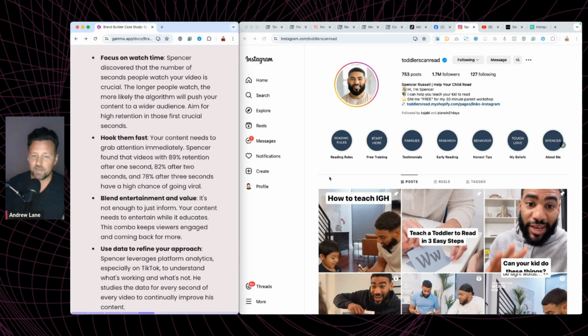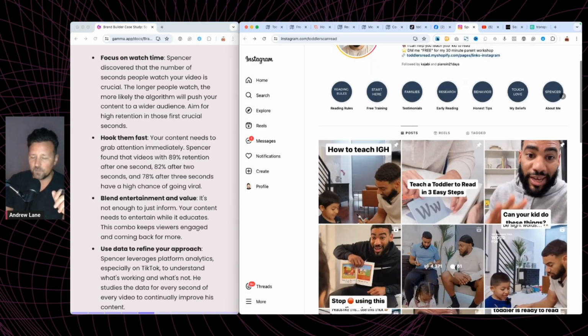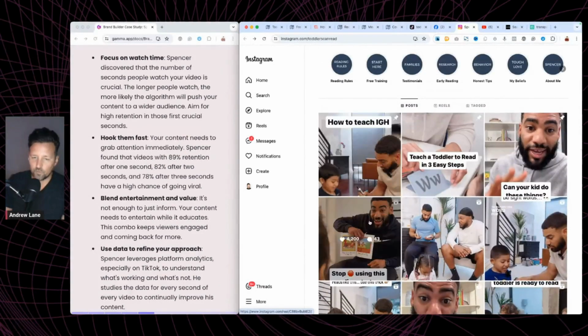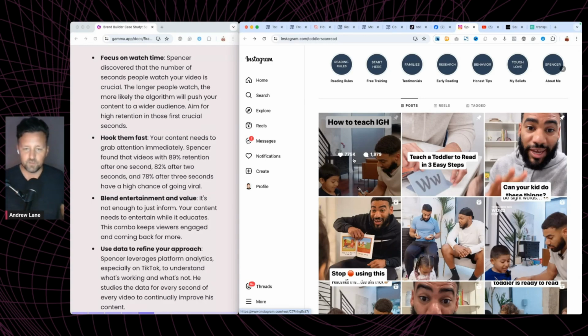So can you grab their attention? Just looking at his social media, I noticed that he's really good with visual content. It's not fake, it's not fabricated. He's actually creating videos in an environment where he is doing the thing. He's teaching kids how to read. And that's maybe obvious, but a lot of people miss this step of just showing yourself doing the thing. What does it look like? What are you selling? Just show yourself in that environment doing it.